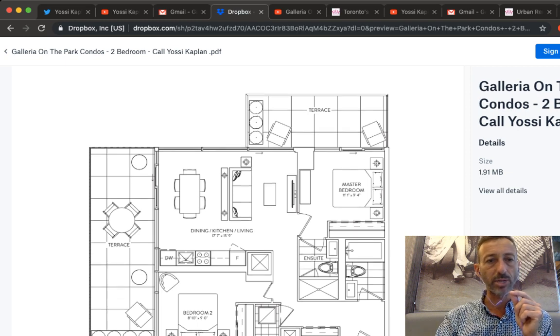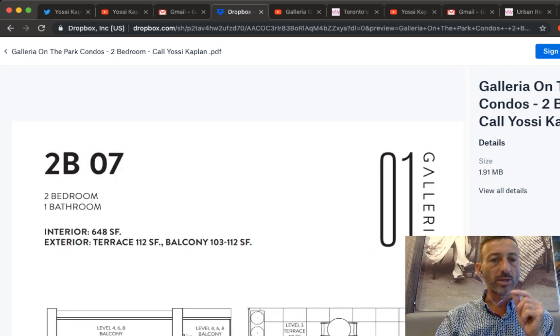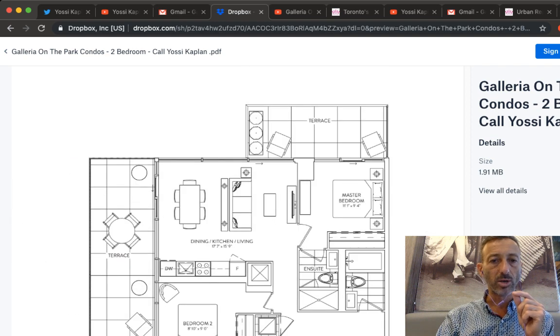Some smart plans here, 800 square feet. No wasted space. The architects did a great job of designing these units. And this is a north-facing unit with a west view. Very, very nice, two balconies. So that's what we do.